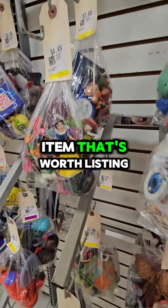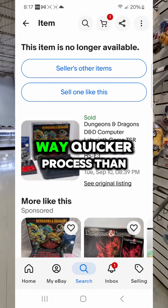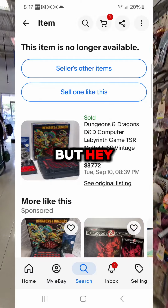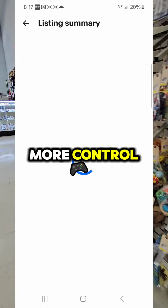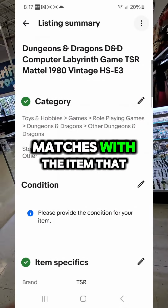When you find an item that's worth listing, you're going to go to the sold listings and select sell similar. Selling similar is a way quicker process than creating your own listing, but hey, you do you if you'd rather be a little more in control. Now, once you hit sell similar, it is very important that you are going through every field to make sure it matches with the item that you're selling.